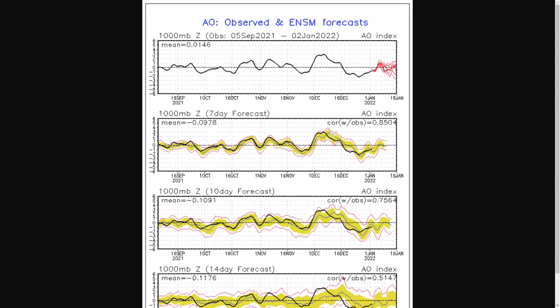Again, it's a battleground scenario between blocking trying to build in over the Arctic towards Scandinavia and westerly winds with big low pressure systems coming out of northern Canada. And which one wins out is what we've got to be having a look at over the next few days, and we'll have a look at today as well.